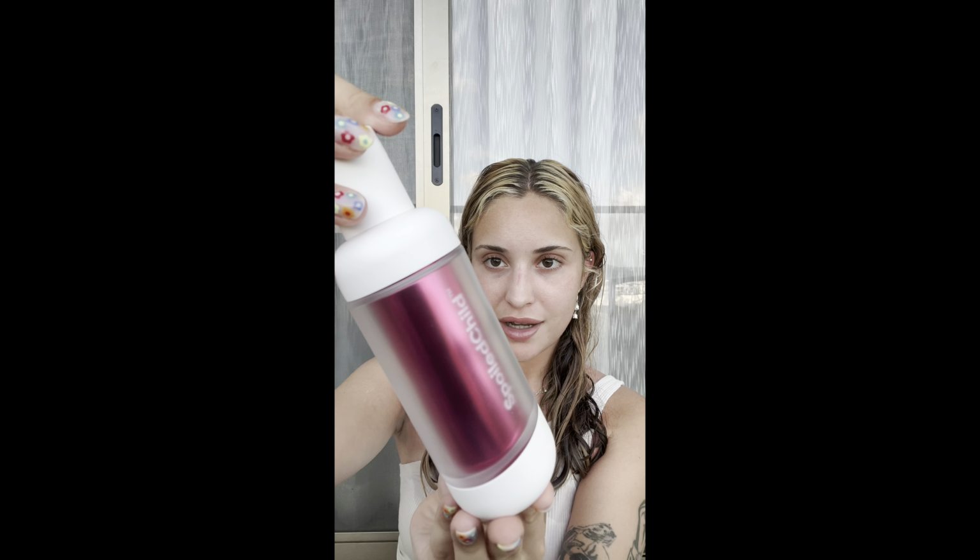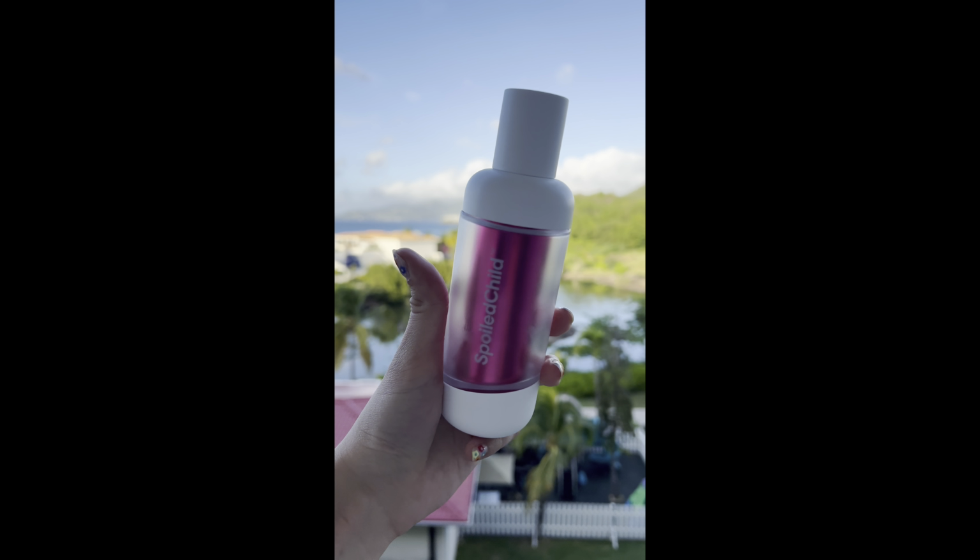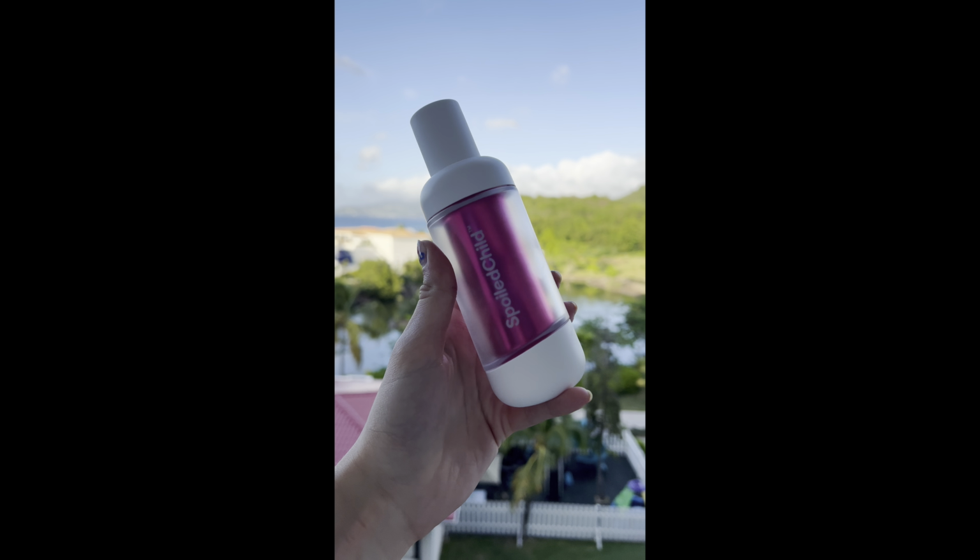And isn't the packaging just gorgeous? I mean, wow. I usually use this product every single morning and night. I do live on the East Coast of the United States, so it gets really cold, especially during winter time. However, right now I'm on vacation, so I'm not as dry from the winter, but I am dry from sunburn, as you can tell. So I'm just going to apply this onto my face right now and show you guys a little demo.